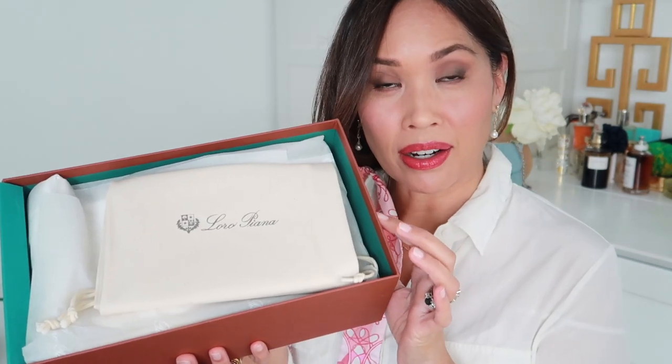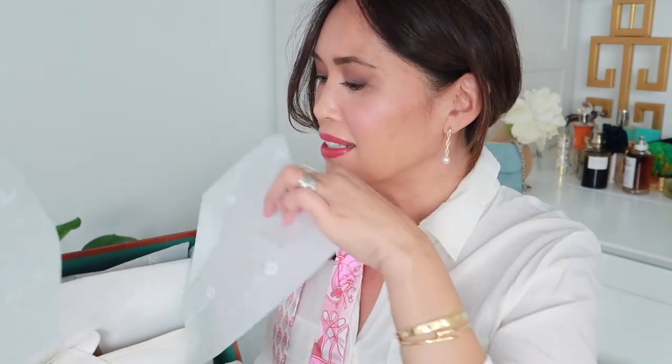I've got the bag here. I'm so excited to see what these look like. I think out of all of the things I ordered, this is the most exciting item. So let's see. But these are the shoes, and they're white loafers. And at first I wasn't sure about the bottoms of these because they're not leather, but I feel like these are going to be actually more practical.